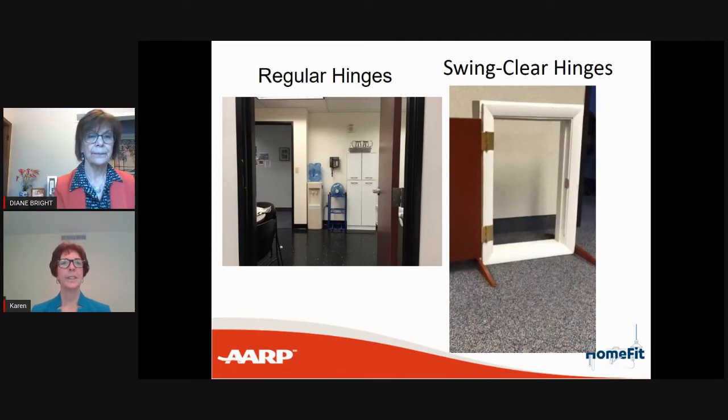Excellent point. And I know you probably didn't notice it, but on the door on the right, which one of my volunteers made to kind of demonstrate how this opening works with the swing clear hinges, we had a lever door handle. Those are fabulous. I'm hoping to put those on my home. They're easier just for me to get in, push your arm down on the lever handle to get in with all the groceries. So, all right, next slide, please.